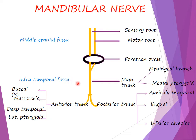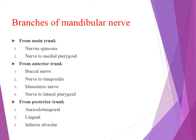The main trunk further divides to give off two branches, that is the meningeal branch and the medial pterygoid branch. The anterior trunk divides to form the buccal nerve, masseteric nerve, deep temporal nerve and the lateral pterygoid. It supplies the muscles of mastication. The posterior trunk further divides to form the auriculotemporal, lingual and the inferior alveolar nerve. This is a summary of all the branches of the mandibular nerve. We will be discussing each of them individually now.